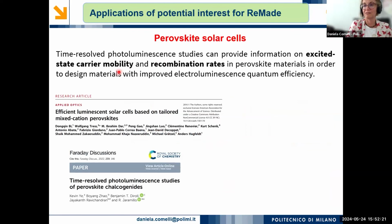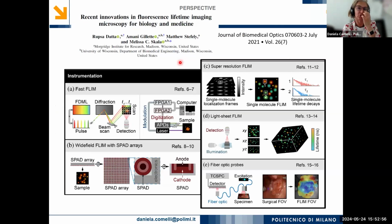Then I was thinking of a very well-known application, perovskite solar cells, where luminescent perovskites are generally photoluminescent, and time-resolved study of photoluminescence is useful for measuring some specific parameters of perovskite related to the carrier mobility and recombination rates, so as to design the best perovskite material with improved electroluminescence quantum efficiency.